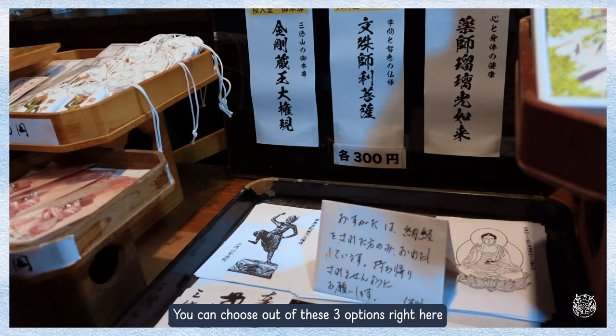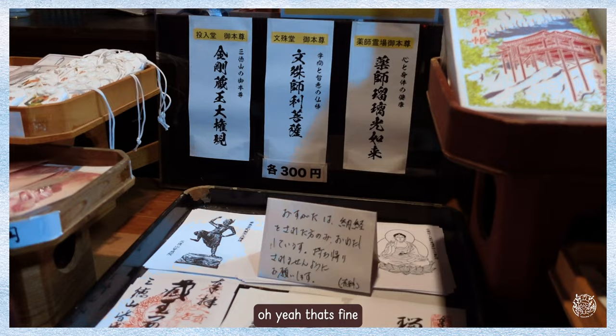They can write for you either the Nageiredo main hall one, the main hall one, or Yakushi Nyorai. They can write for you either that one or another one. Oh man, which one?